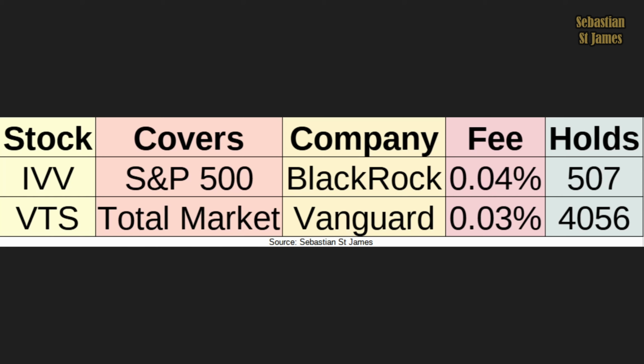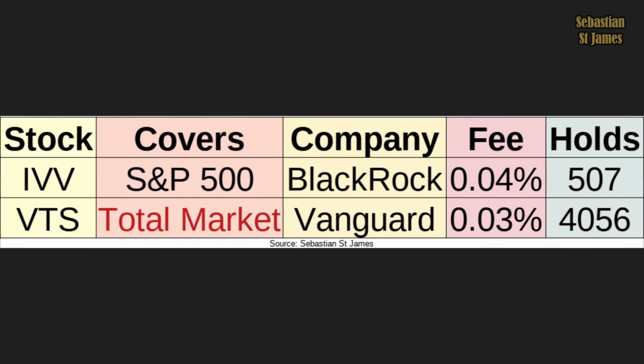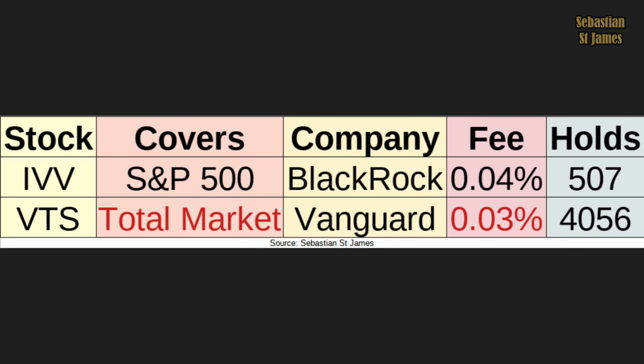We now have to choose which is the better ETF. All right, well, let's pick a winner. Covers S&P 500 versus Total Market. Yeah, I'll just choose Total Market. That's fine. Fee, 0.04 versus 0.03. I'll just go for the cheaper one. Yeah, that makes sense. 507 stocks versus 4,056. It's 9 times as much. Yeah, I'll just go for the bigger one. Thank you very much. So the winner is VTS. Is that right? Well, not so fast.